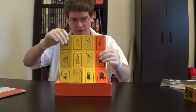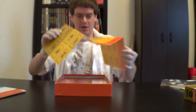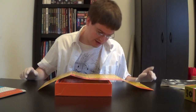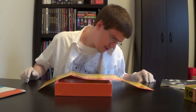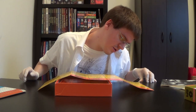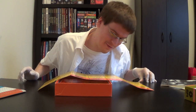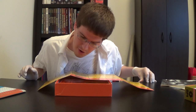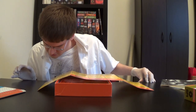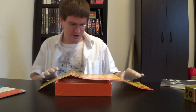Okay, what do we got here? These look like character portraits. They might be trading cards. They look like trading cards. Let's see. Thranduil, Theodred, Nazgul number 5, Nazgul number 4, Gothmog, Lord of the Nazgul, Eowyn, Dain, Gimli, Legolas, yeah, Boromir, Aragorn, yeah.